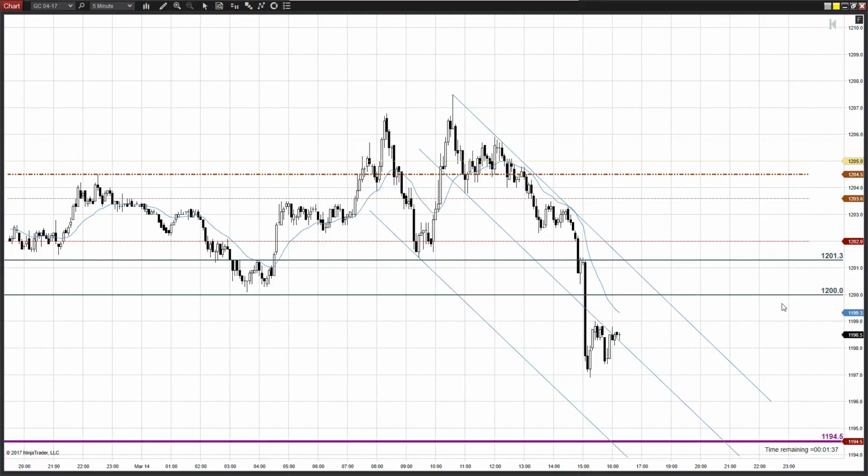So don't lose sight of that 1200 level, but we do have some downside objectives at 94.5 if the market wants to break out. Now in this most recent breakdown, we are forming a little bit of kind of a pennant, a little bit of a wedge.